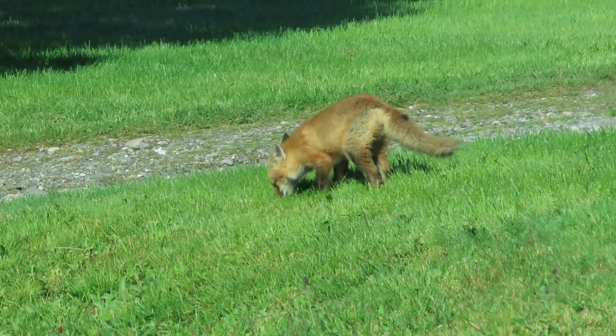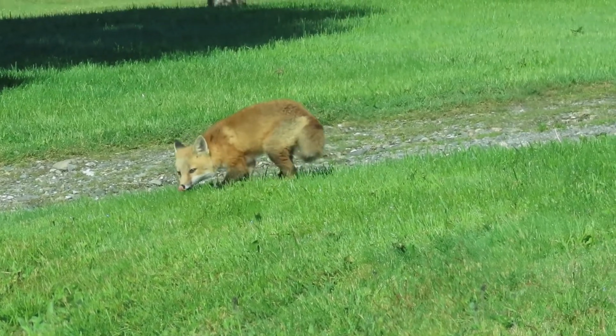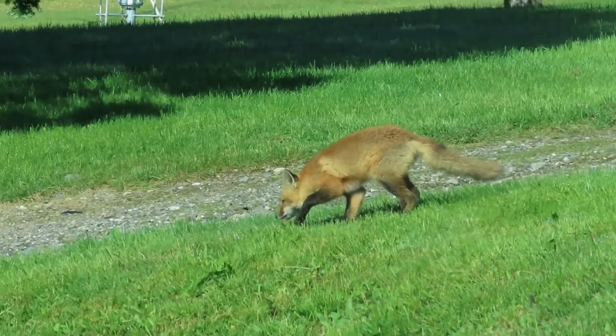This area has also generally got quite a lot of fox. I've taken two trips to this area, and both times I've seen fox. So here's the best view of fox we got on this trip.